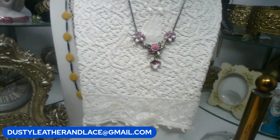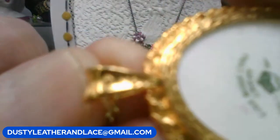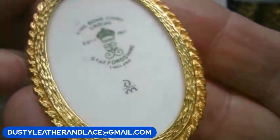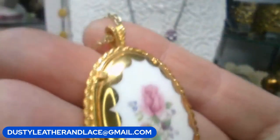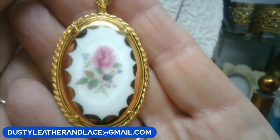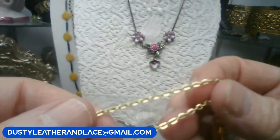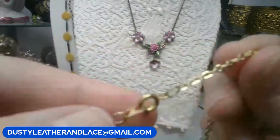MBI. I'll show you. Copyright MBI right there. And here's what it says on the back. It is a porcelain pendant, really pretty. There we go. And it's also on a nice gold tone chain. It is vintage. It's a spring ring.